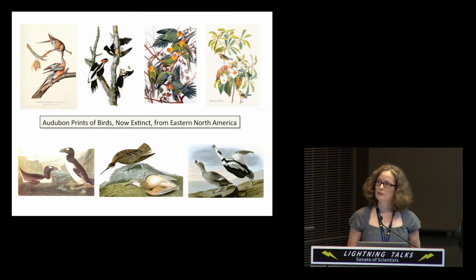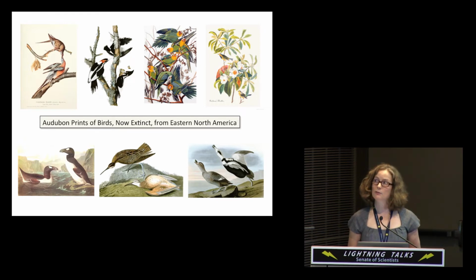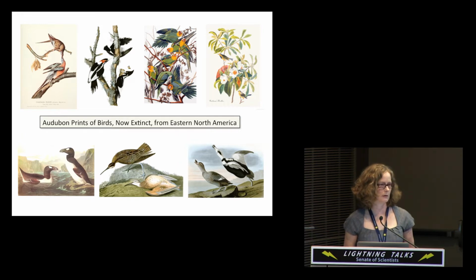I show you examples here from our own region, the eastern United States. These are birds painted by John James Audubon from birds that he observed in life or recently dead birds. And this illustrates that there have been changes in bird communities in our region. And some of these birds were super abundant, like the passenger pigeon, and they certainly could have influenced even the composition of the forest in the eastern United States.